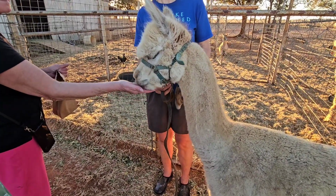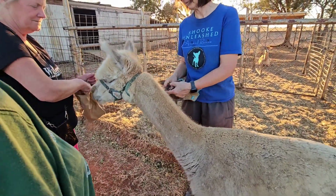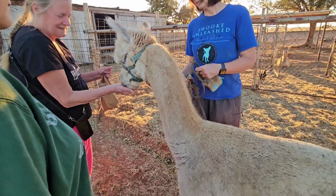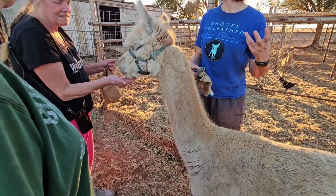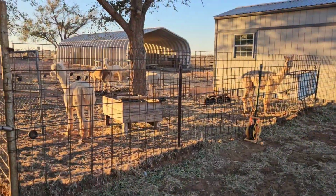What's his name again? His name is Rain, R-E-I-G-N. His full name is Windrush Golden Rain. Every alpaca is registered by its DNA, and they have a unique name in the registry. Males are definitely harder to name than females, because you might use them for breeding, so you want some sort of macho name for marketing. You don't want to call them Fluffy.